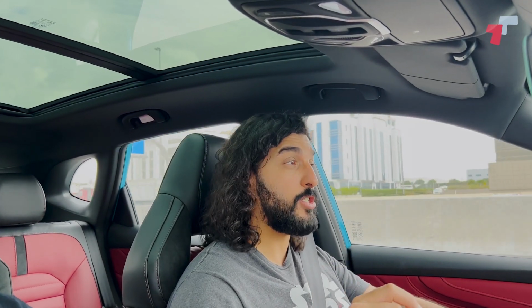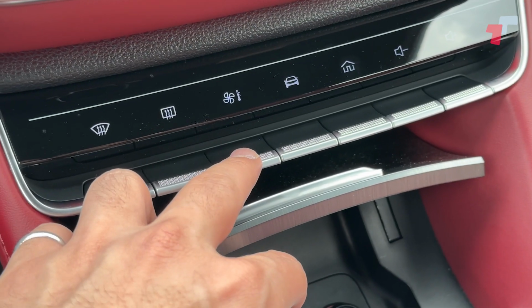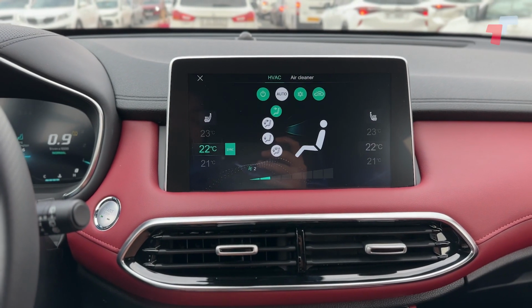On the note of this main display, I will say this. We've been reviewing MG cars for a while now, and I think that their OS is beginning to look a little old and sluggish. I'll give you an example. The OS is just looking the same way as it always did. I think they need to update that. But if I click this button here, which is for the AC, see how long it takes. That's how long it took.